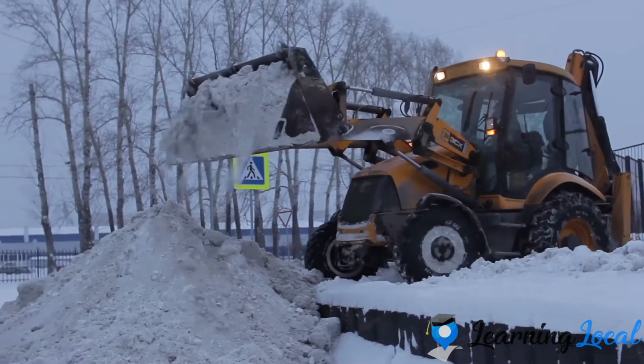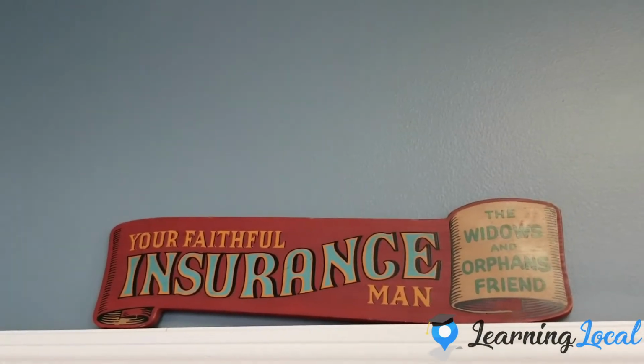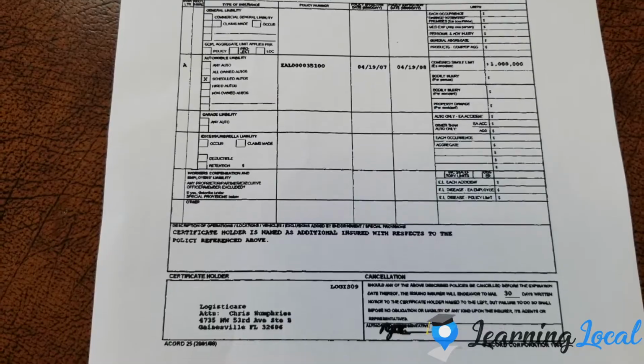If you're paying somebody to plow your lot to keep it safe for your customers and your employees, number one thing you want to check is that person has coverage, and that they have coverage for snow plowing. An easy way to do that is to ask them for a certificate of insurance. That is a document that their agent will prepare that just says what types of coverage they have, what the limits are, and you want to make sure that snow plowing is noted on there because it's a separate type of coverage.